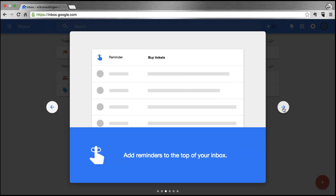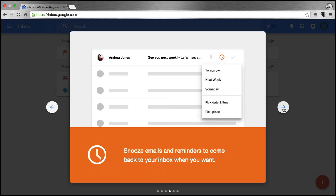You can add reminders into the inbox. It's actually my biggest gripe with Google Inbox, which is I don't like the idea of using my inbox as a task management system that is making things look like email that aren't email. Okay, but you could do it here. I mean, if you really functionally only have a couple things that you want to keep a reminder of, you can actually do that here in the inbox interface.